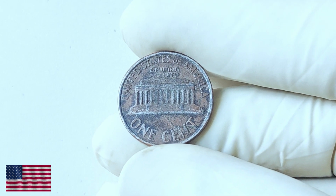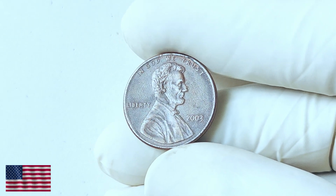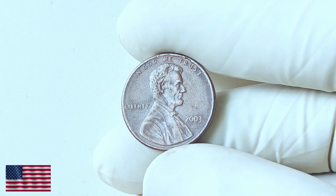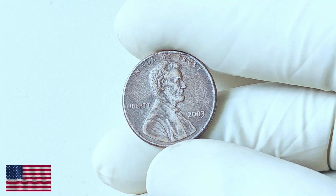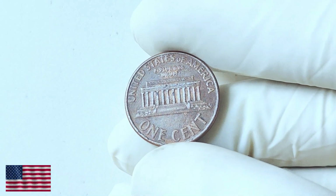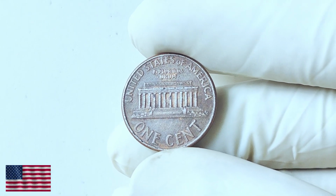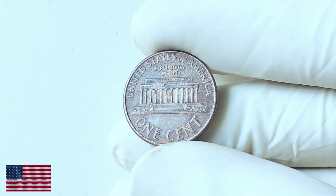What if I told you that the key to your wealthy lifestyle could be sitting in a dusty drawer, forgotten in a jar, or jingling at the bottom of your car's cup holder? A tiny copper coin. 1 cent from 2003. With no mint mark. That could be worth $743,000. Yes, you heard that right. $743,000. For a single penny.